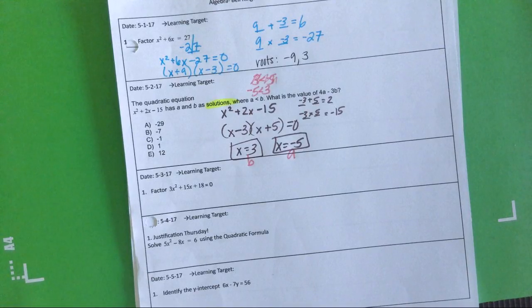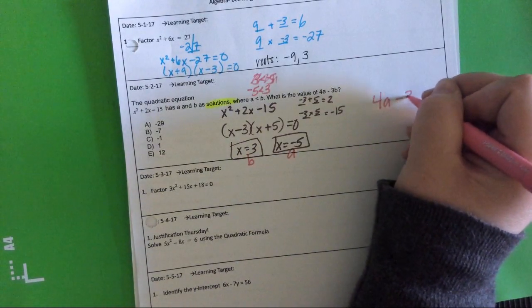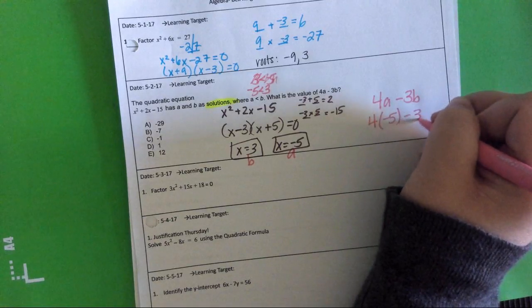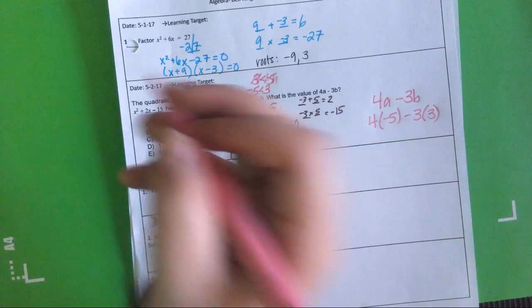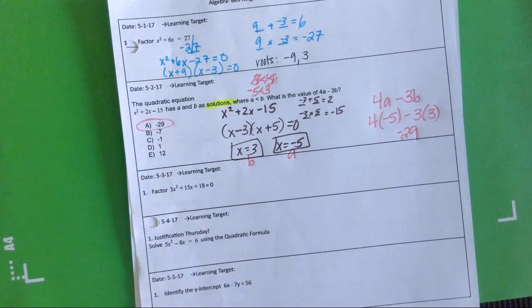And what did they ask me to do next? What is the value of 4A minus 3B? So I should do 4 times negative 5 and then minus 3 times 3. And I should end up getting, yes, answer choice A, which is negative 29. Perfect.